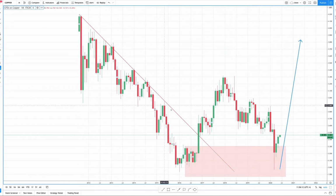So we can see a giant move to the downside here from 2012, kind of like all the metals. It finally found a bottom between 2015 and 2016, right? We then saw a big move to the upside, which was followed by another big up move, right? Then since then we saw a break of this line here.